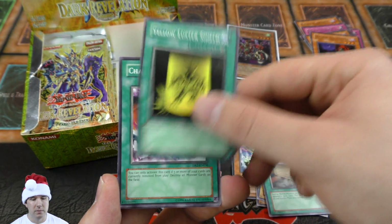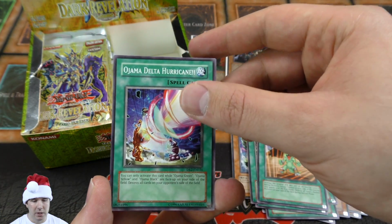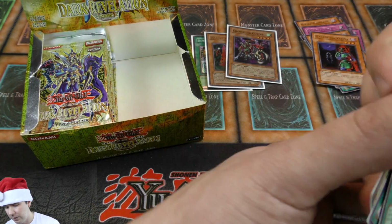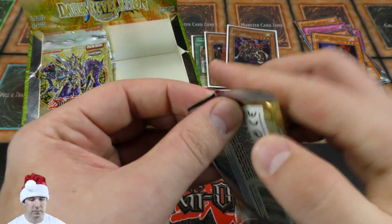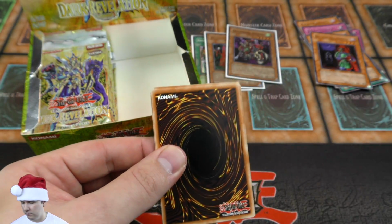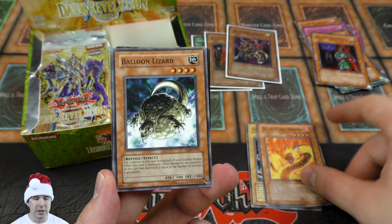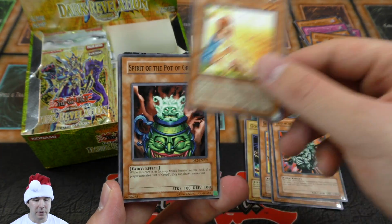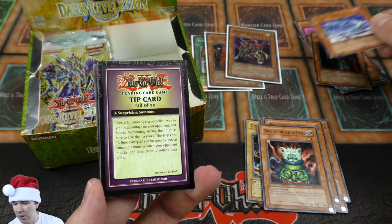Dust Barrier. Chaos End. Triangle Power. Ojama Delta Hurricane. Ojama deck. That was a fun deck that my friend built and played quite a bit of. The Solar Flare Dragon. Another one of those Manju of the Ten Thousand Hands, which is a very, very good common. And Stealth Bird. Very scary burn card.